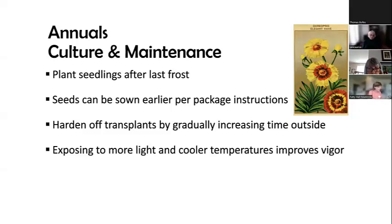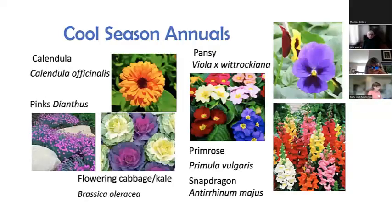I know it takes a lot of time, but it does allow plants to improve their vigor by exposing them to more light than they'd have in the house and to slightly cooler temperatures. If they're in your home, they may be getting used to very warm temperatures, and then that can cause a shock when you put them outside. And if it's seeds, you sow them according to the package directions.